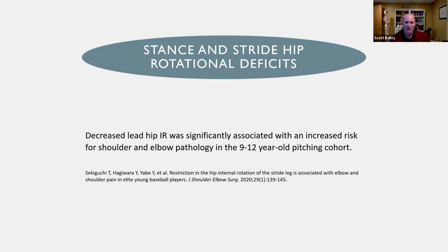just like the previous slide, they talk about the stride hip internal rotation loss and how that is associated with injury. And what they found in this study in 2020 was, again, stride hip internal rotation loss. They found that happened again for shoulder and elbow pathology in 9 to 12-year-olds. So it goes all the way up from 9-year-olds all the way up. So that's why hip rotation is important.